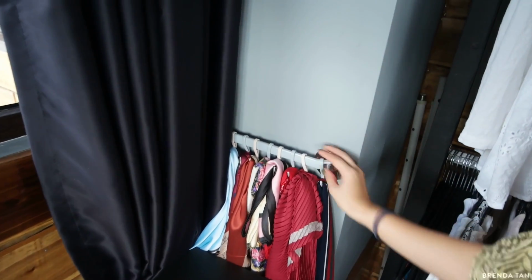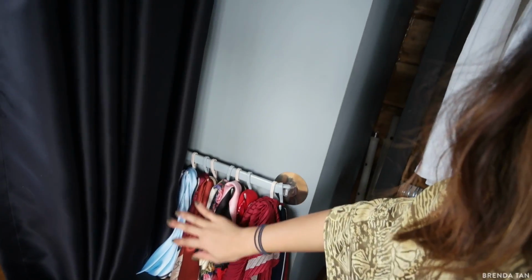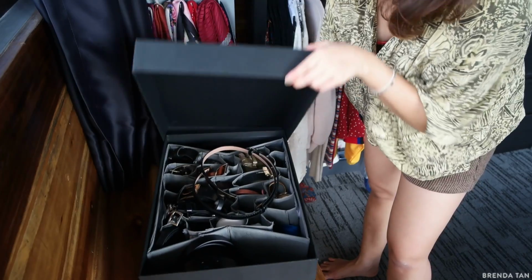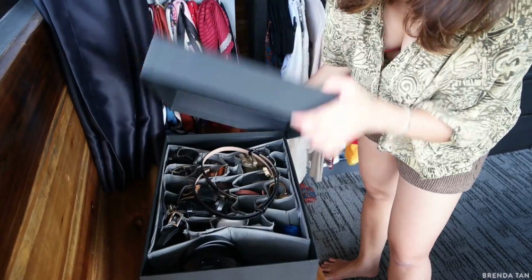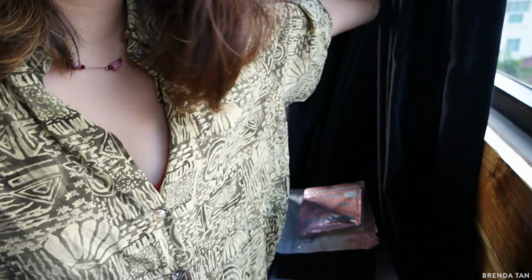And right next to it I have one of these things. If you can remember, I had one of these in the kitchen. I use this holder to hold all of my scarves so that they're easy access. I house all of my belts, waist belts and leather belts and all of that. You can't tell because it's camouflaged, but my guitar and my ukulele are in black cases over here.